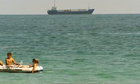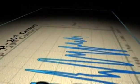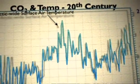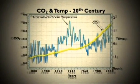In 2005, astrophysicists from Harvard University published the following graph in the official journal of the American Geophysical Union. The blue line represents temperature change in the Arctic over the past 100 years. And here is the rise in carbon dioxide over the same period. The two are not obviously connected.